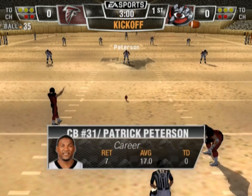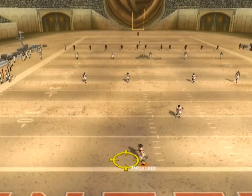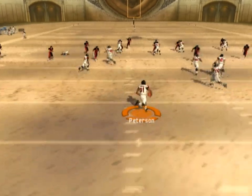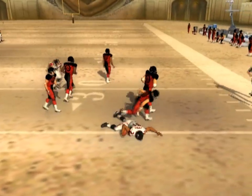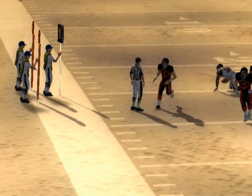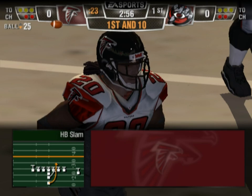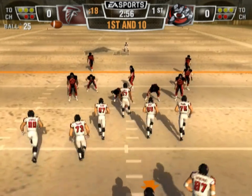Number six is ready to kick this one downfield and get this game started. He got all of this one, a high, deep kick. Peterson gets it at the two. Kickoff return 23 yards. First down, 10 to go. First and 10.